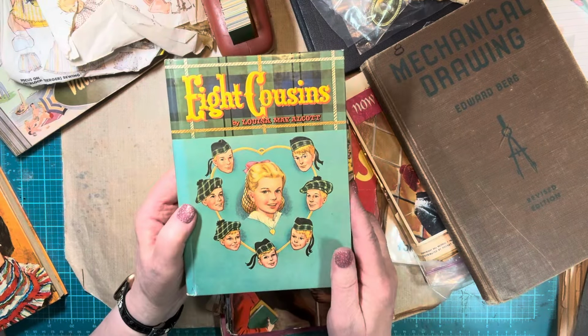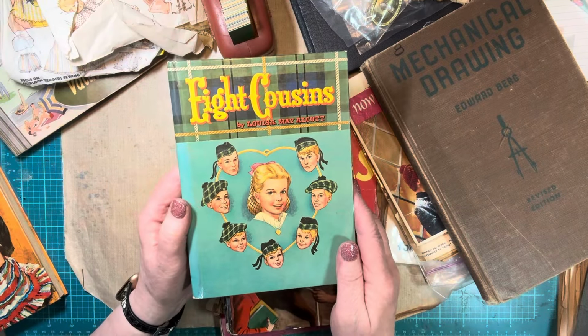This one is 8 Cousins by Louisa May Alcott, and this is in good shape, this particular book. 1955. And Polly French of Whitford High. That looks fun, doesn't it? So some of these items will go in my shop. I don't know which ones I'll keep. 1954.